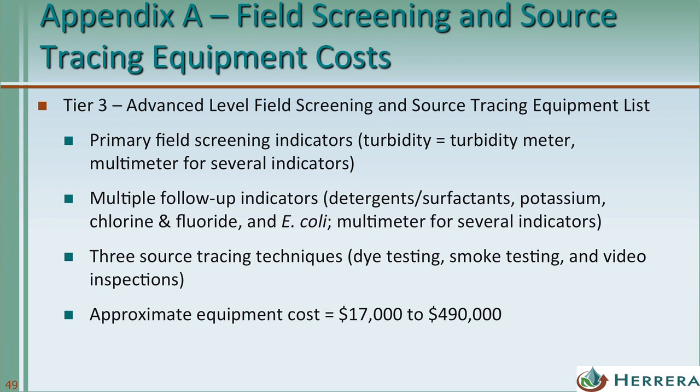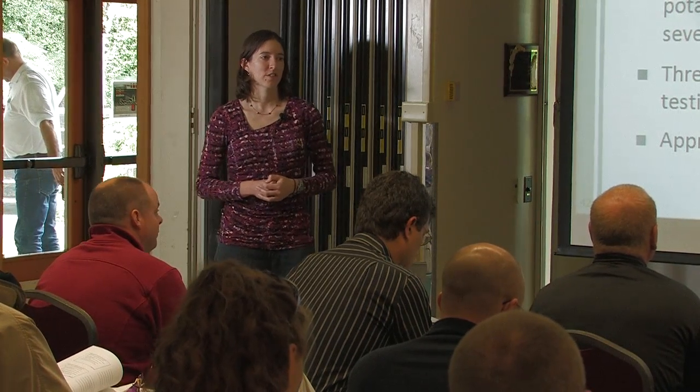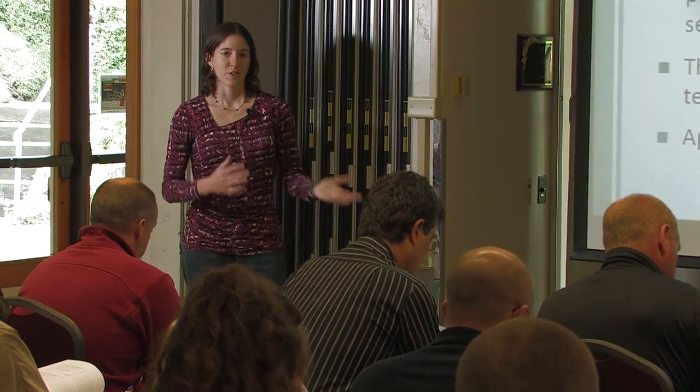And you'll see here that this cost is quite variable depending on what type of video inspection you use. So if you're using just a pole camera, kind of on the low end of the range, $1,700 or $17,000, and on the upper end, if you're getting a full video rig, that can be close to $500,000 for all that equipment. So hopefully just some ballpark costs for you to start with. Feel free to tweak the numbers that are in those tables and take what works best for you in your programs. But if you're needing more equipment to support these new field screening requirements, hopefully this will be useful to you.